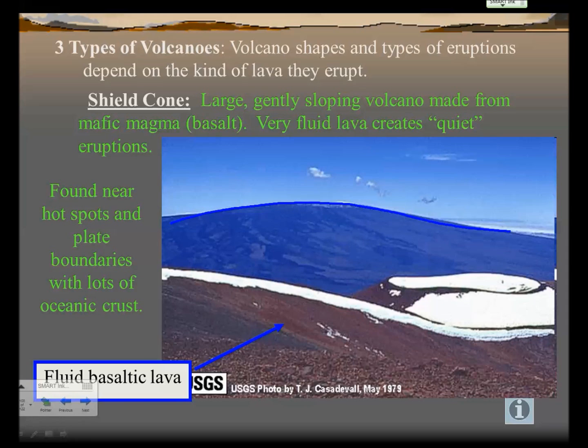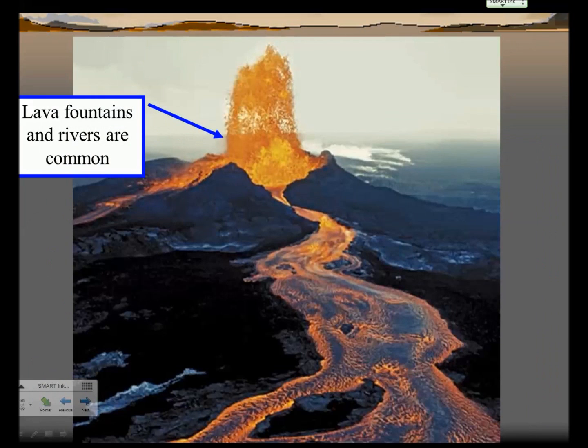Shield cones are found near hotspots, ocean hotspots that is, because all that basaltic rock from the seafloor is melted up into the shape of this volcano, and at boundaries with lots of oceanic crust. Lava fountains and lava rivers are common. Be interesting taking a canoe ride down that lava river, huh?